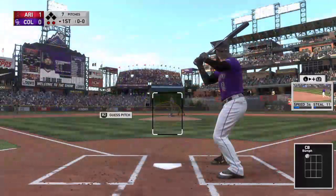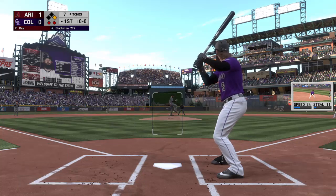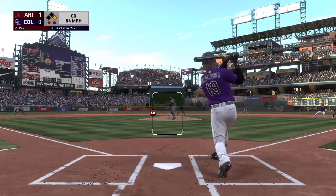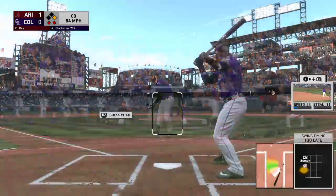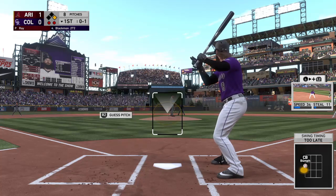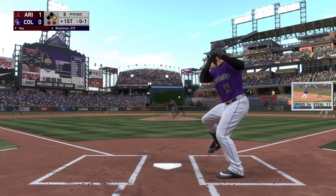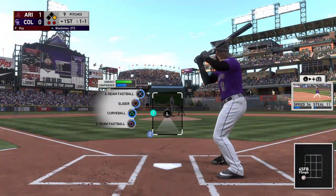Here's Charlie Blackmon now. Lifetime numbers against Robbie Ray. He's got 17 hits in 36 at-bats. He's also taken him deep 4 times. And he waves at a curveball there. No balls and a strike. Tries to shave the corner with that pitch, but it's 1-1.